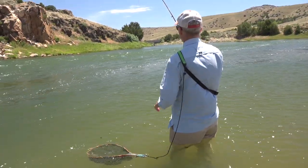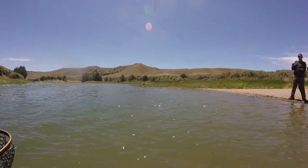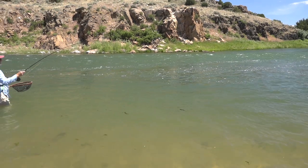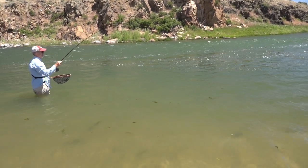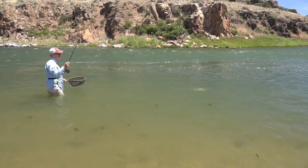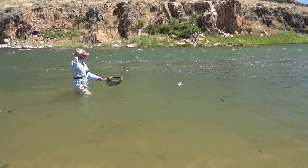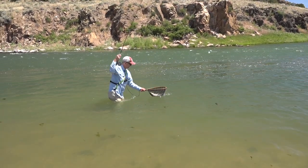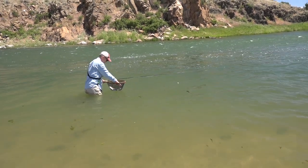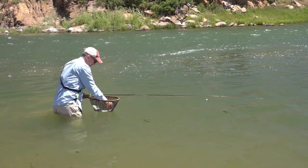Steve was methodically moving the large rainbow closer. He's starting to tire. You or him? Both, I think. Yeah. Ah, what a fish. Yeah, on the crawdad. Whoo. On the crawdad. On the crawdad, yeah. Slap the crawdad.